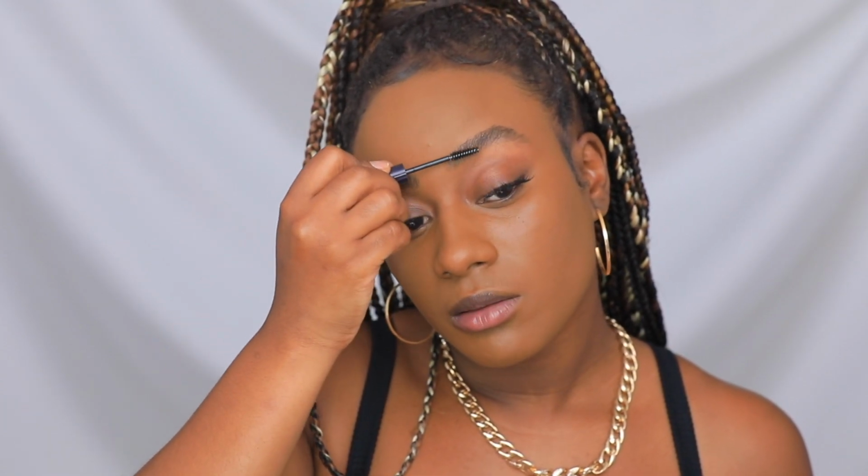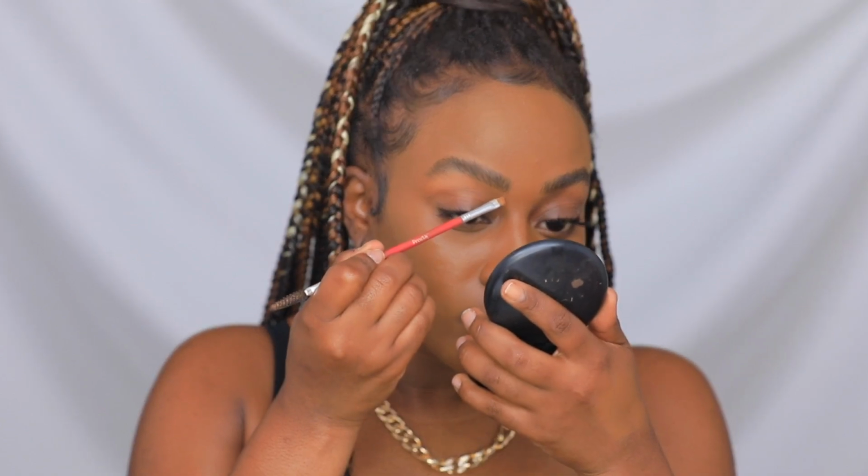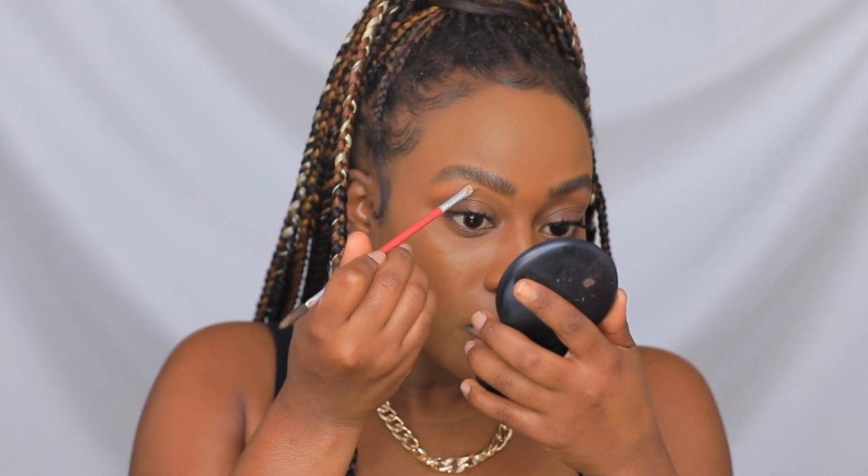I'm not sure what goes first or last, but I'm just gonna assume I do this last to lock it in. I'm gonna take a little bit of concealer, the one that's closest to my shade, and clean these up. Like, they are feathered.